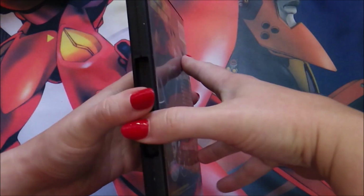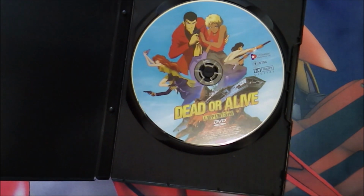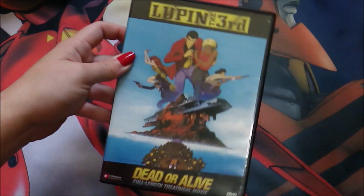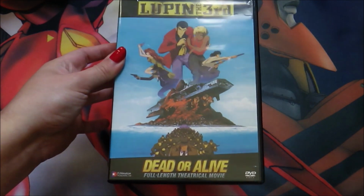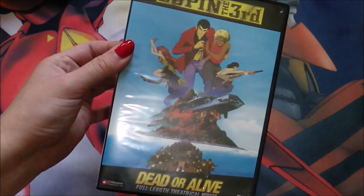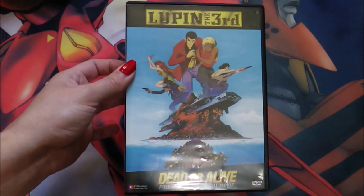This is unique because this is the only film actually directed by Monkey Punch himself, and notoriously, he did not like directing. He said that it was very complicated, he was not good at it, he did view himself as a manga artist, and he should leave animation to animation experts. However, he did get pulled into it because they couldn't get a director in time.